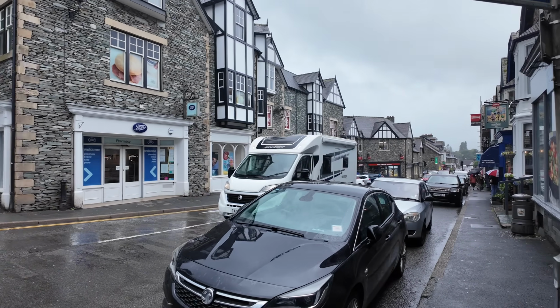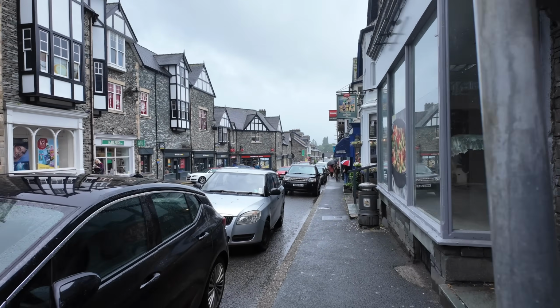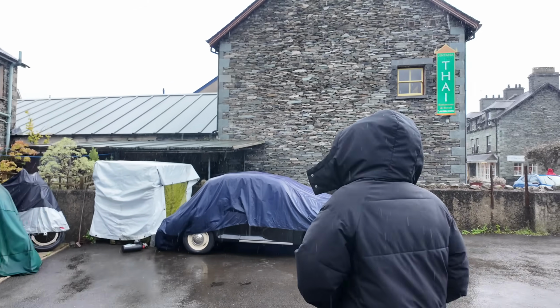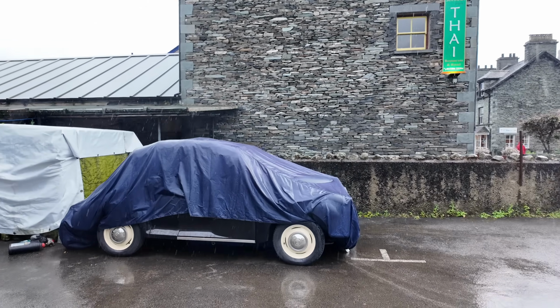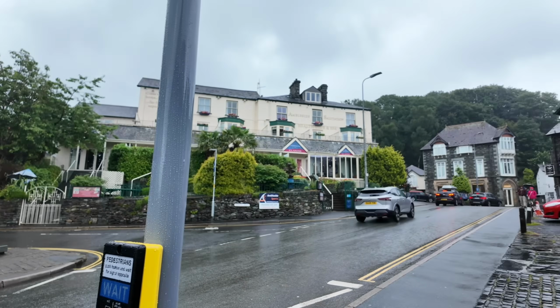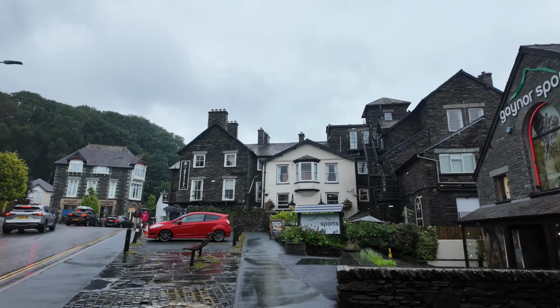We couldn't actually go inside many places because most of them were shut, but it was still a really nice walk around. It's a really nice place. We also seen our first classic car of the trip as well, which happened to be this Morris Minor under a cover. And after that we pretty much got back to the car and headed back towards Scotland.